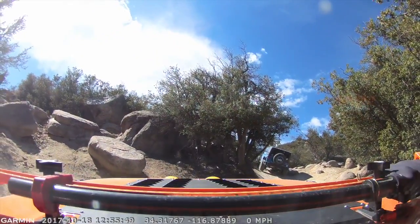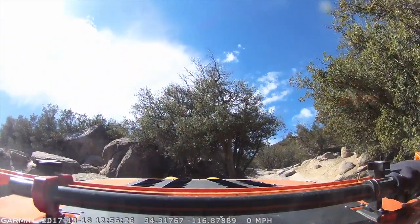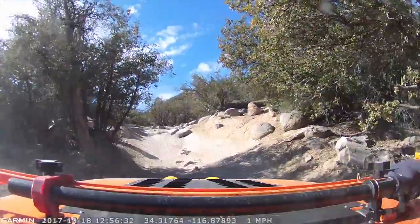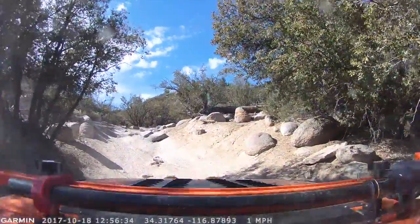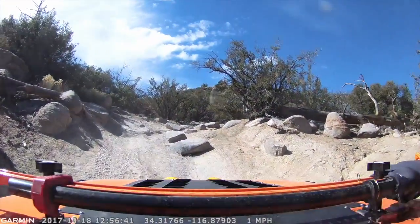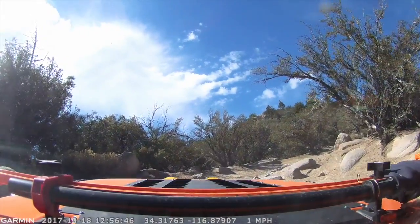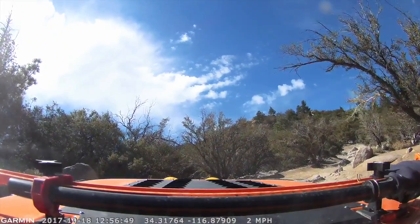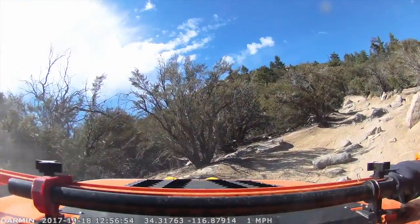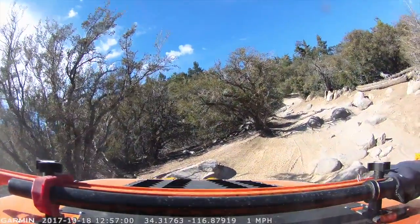Huge rock to climb. Sideways there. All right, that was tight. And off camber. So as I was saying, before I nearly hit that tree, the trail is being more four-door friendly today. We're all struggling here and there, but the two-door has been struggling more. All right, another set of rocks. A little off camber to get over them.